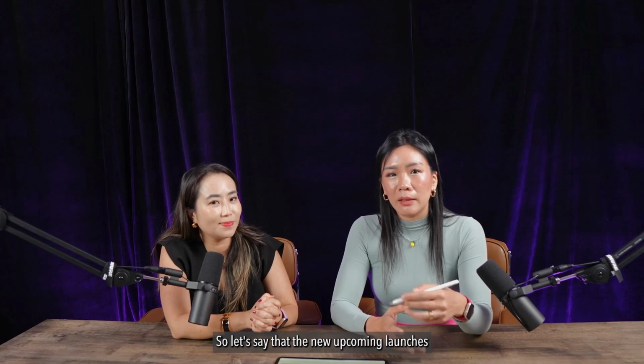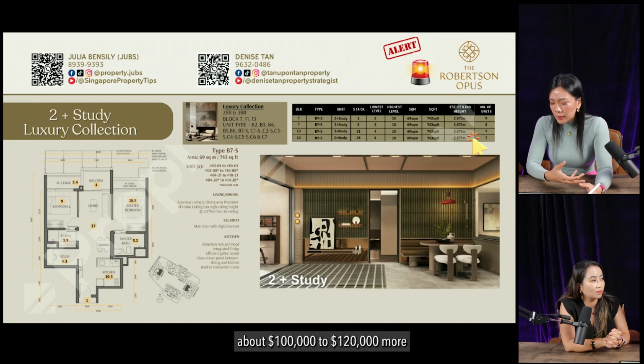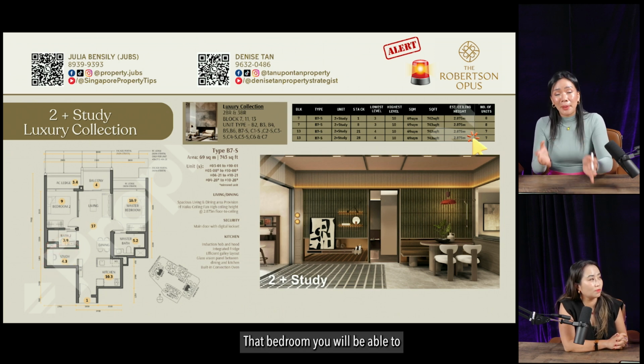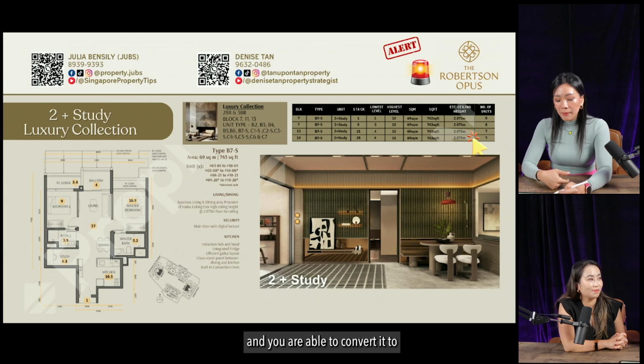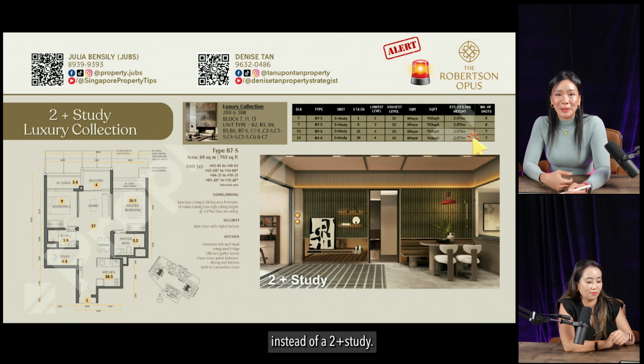So let's say that the new upcoming launches in the River Valley area, they are able to do a 3-bed 2-bath at 786. You're looking at paying about $100,000 to $120,000 more for upgrading your study into an additional bedroom. That bedroom, you would be able to, number 1, have more space. Number 2, have windows. In this layout, you do not have windows. And you are able to convert it to whatever usage that you want, and of course sell it as a 3-bed 2-bath instead of a 2+ study.